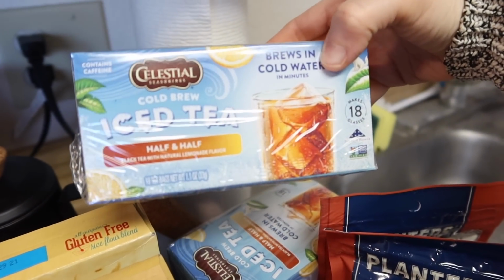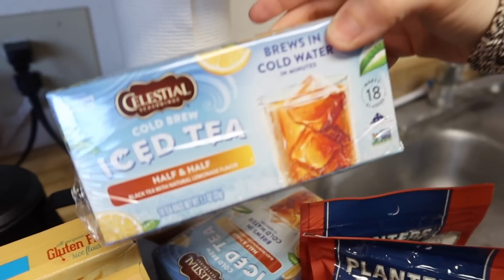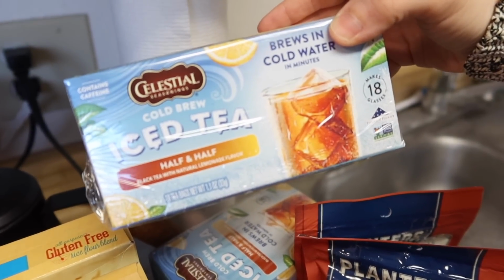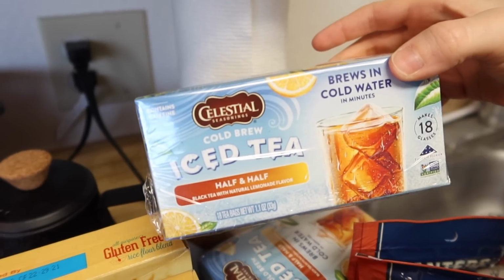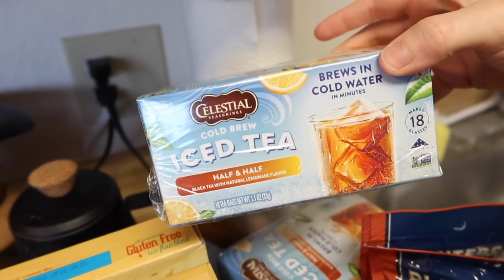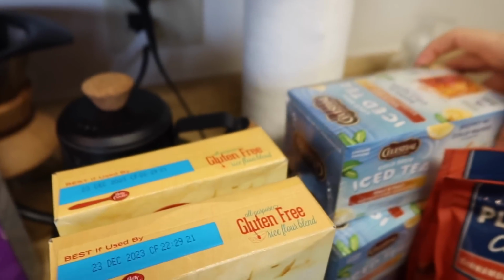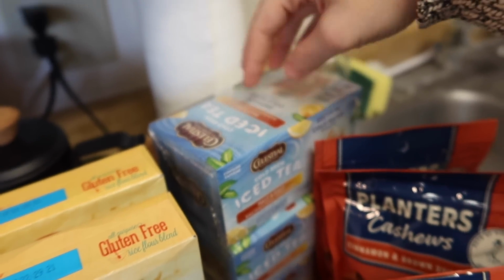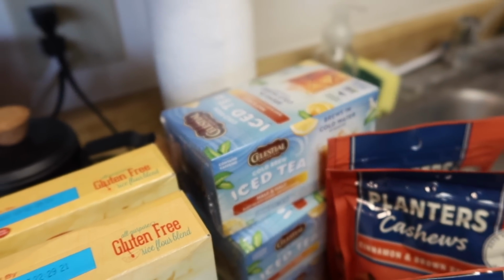These are the Celestial Seasonings cold brew iced tea, and it's the half and half with lemonade flavor. So it's almost like an Arnold Palmer. I can never say that word. I can't either. Got 3 of those, and they really do brew really well in just cold water. And they're honestly a great substitute for coffee in the morning.